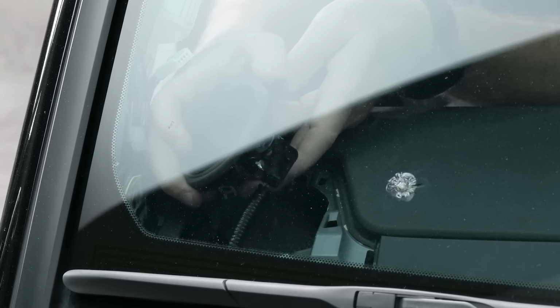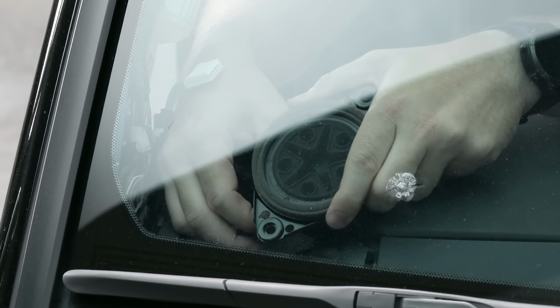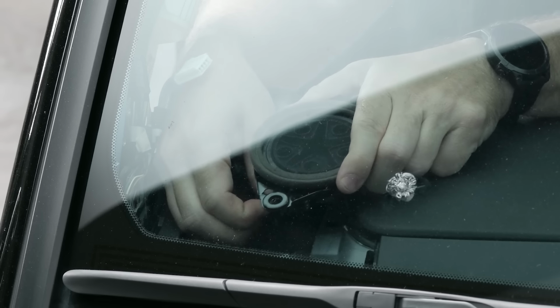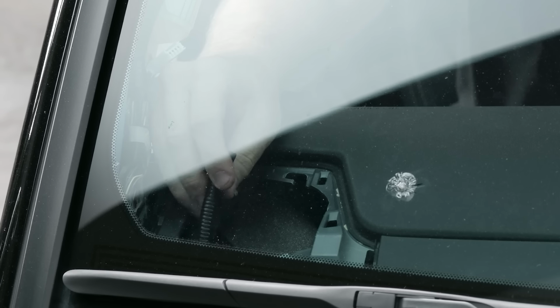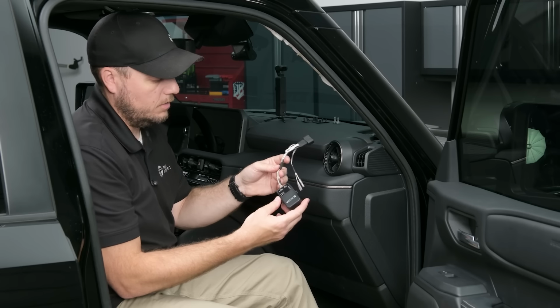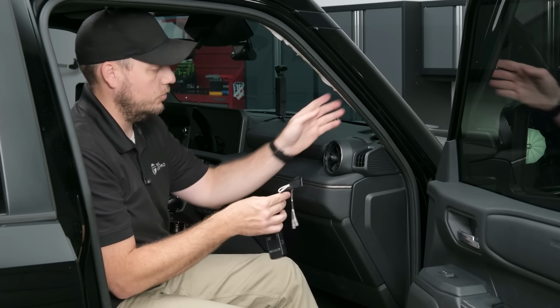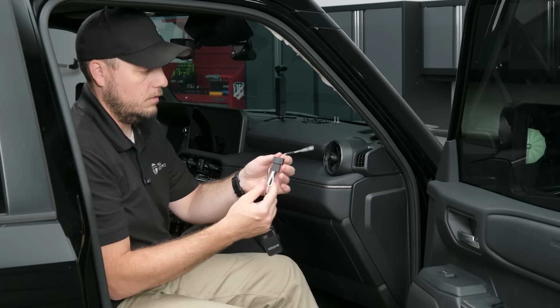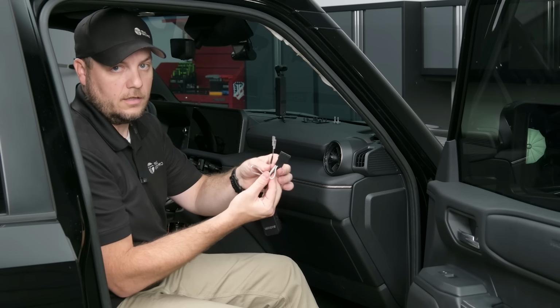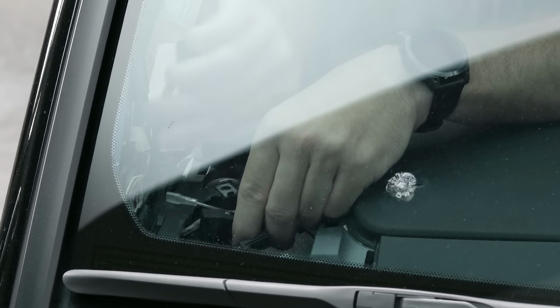Again, find the tab on the wire. It is very short. Going to depress the tab and remove our factory speaker. Next thing we're going to do is run our crossover for our A-pillar tweeter. So again, we're going to run the connector and the spades through where our dash speaker should go.